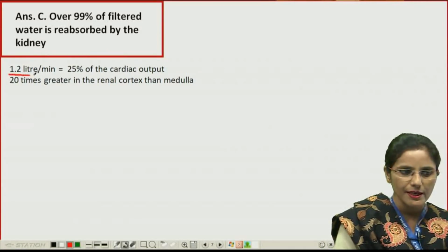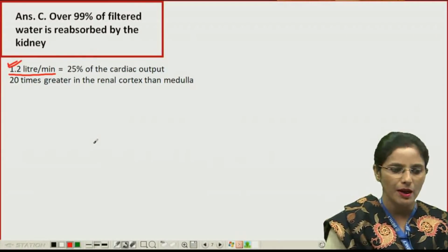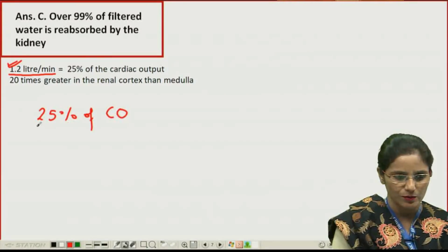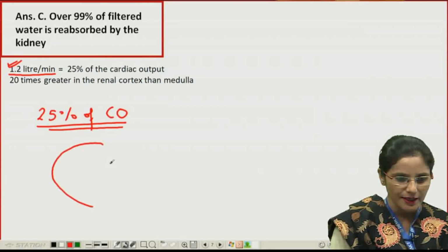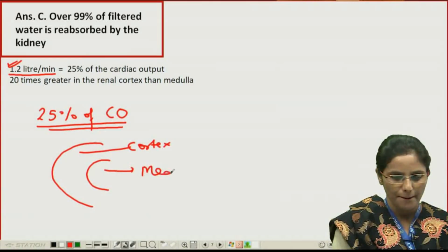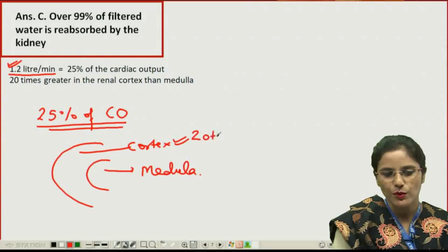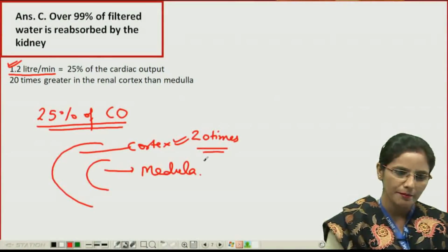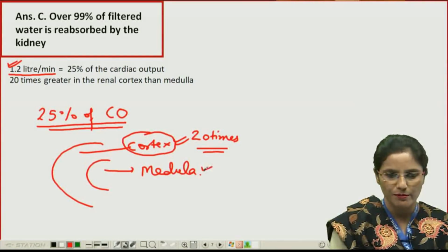The kidney receives 1.2 liters per minute of blood, which is approximately 25% of the cardiac output. Like this is the kidney, and here this is the cortex, and inside this is the medulla. The cortex has approximately 20 times higher blood flow as compared to the medulla. So the blood flow in the cortex is higher as compared to the medulla.